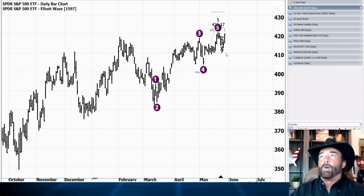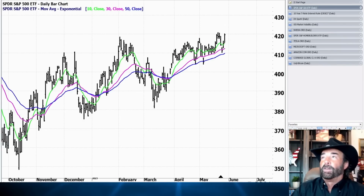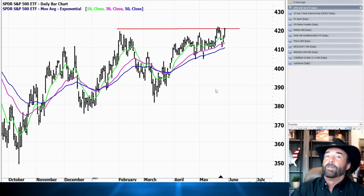So one of the things that I wanted to point out here when we look at the chart, and I'll put the moving averages on, you know how much we look at the 10-day moving average, and look what happened on the low today. We tapped the 10-day moving average on the low, closed near the high of the day, right there at 420. I'm going to take the Elliott wave chart off, and I do feel like there is a potential that we could have a little bit of a false breakout here. The market loves to do head fakes.